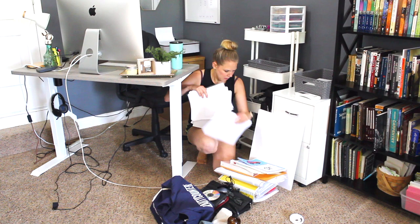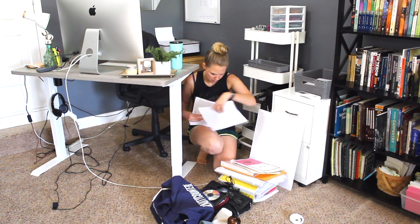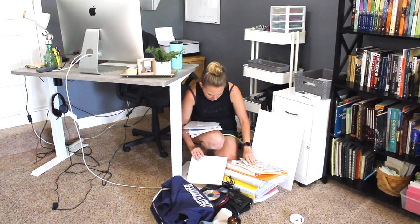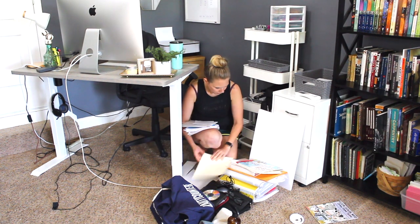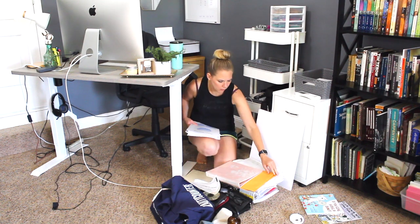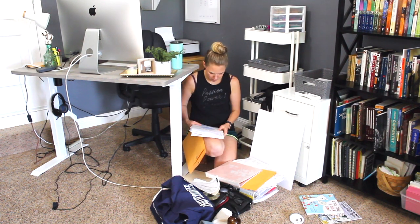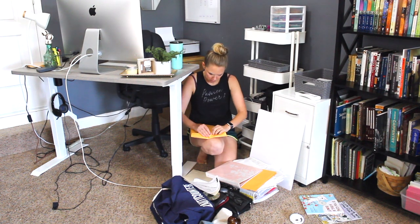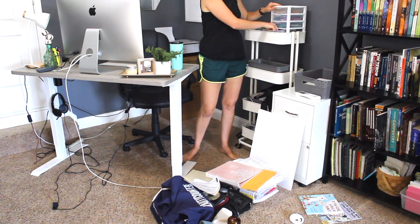I actually have two of them. I have this one, and then we have one downstairs in our dining room that we use as an art cart. I homeschool my kids, and we have lots of art supplies and school supplies, and so we use that to store those things. And if you want to see how I organize that one, you can check out my dining room organization video, and I will link to that down below.